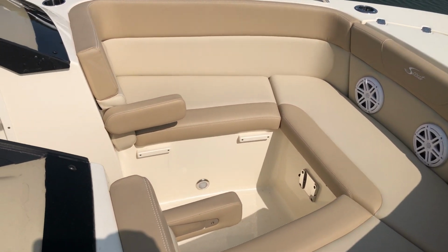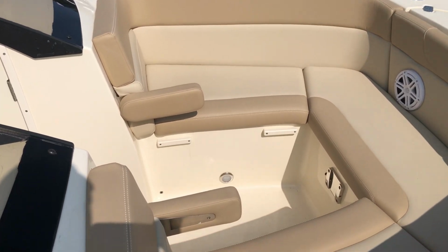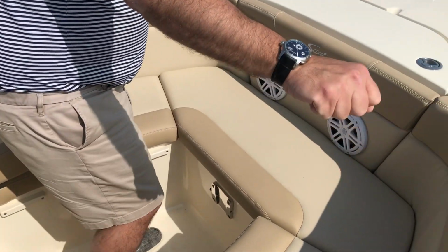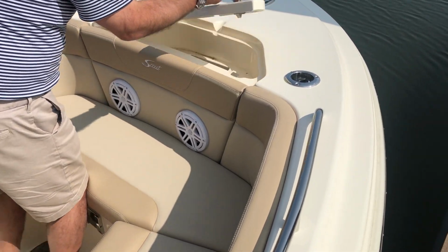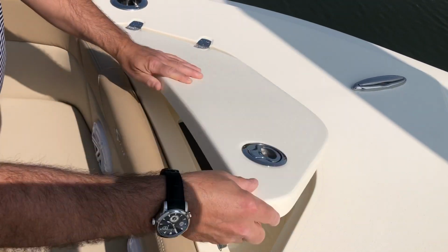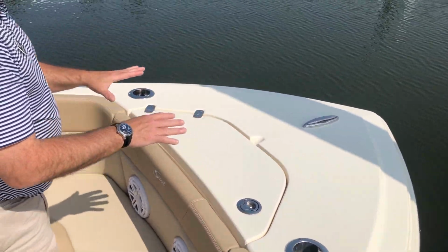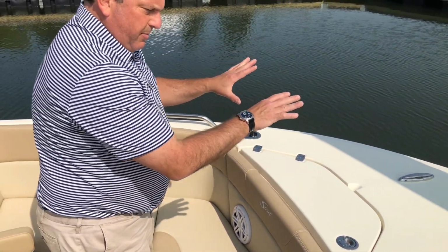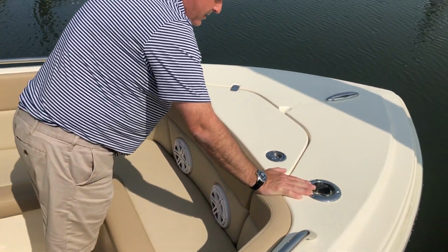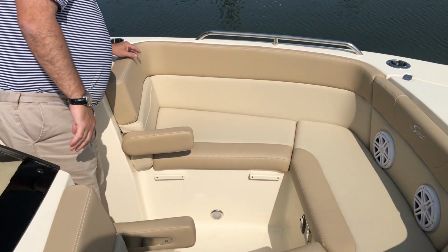There's also a bow filler cushion that will fill this area, so you can turn this into a very big sun pad. You've got handrails on either side of the bow, and you've got plenty of room for an anchor compartment, as well as a nice spot for casting if you want up here at the bow. These are rod holder / cup holders, which is a nice option to have.